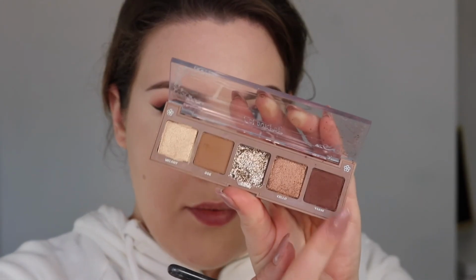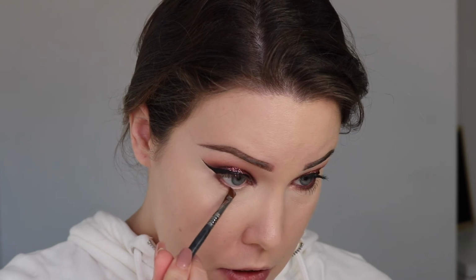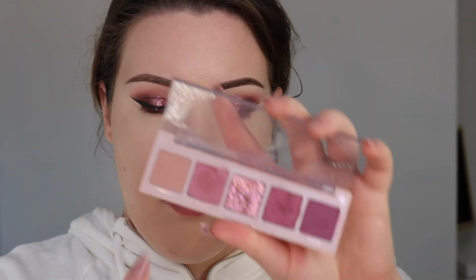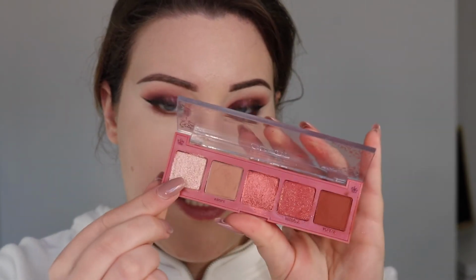Now for the lower lash line, I'm going into the dark brown we used from the Lyric palette. This is called Verse. I'm just picking it up on an angled brush and I'm just lining my lash line with it. Then I'm going to blend it out with this shade here called Romeo. I'm taking this shade called Destiny from the Cherish palette and I'm just using that to highlight my inner corner.